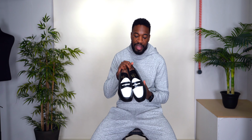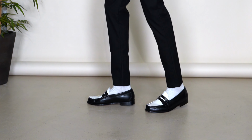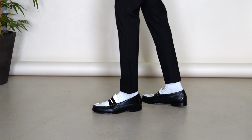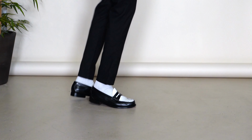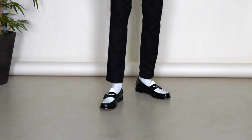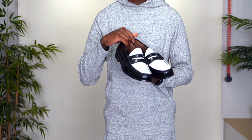Next up, we have a pair of loafers, and these are the Bass Weejuns loafers. Iconic, timeless, classic. I love the color blocking with the black and white. I don't own anything like this. And as a matter of fact, I haven't had classic leather loafers like this in quite a while. Most of the loafers that I've been purchasing have been more suede casual, and of course these are casual, but more suede loafers. I wanted to get something that was as unique as this, timeless as this, and I went ahead and grabbed these about a month or so ago.